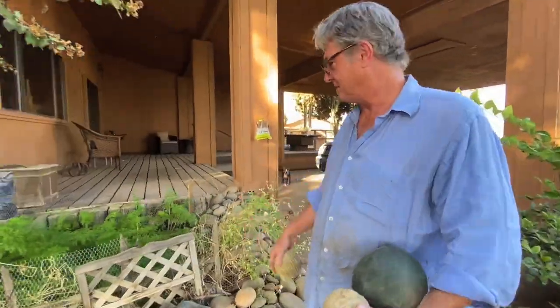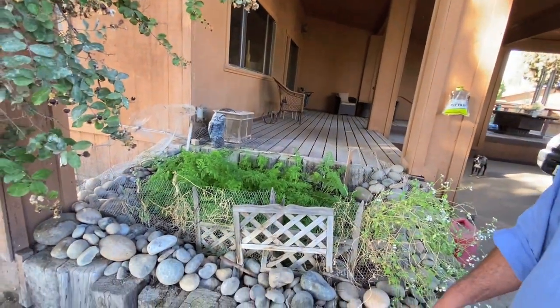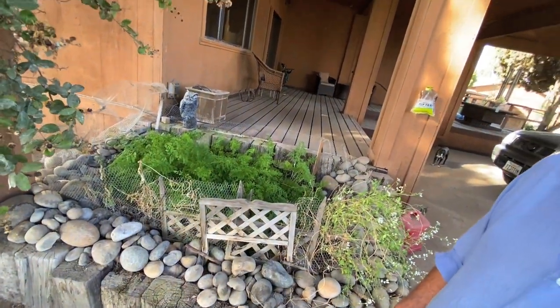These are my carrots. Looks like they're about ready to start picking. I like to put them on the barbecue.